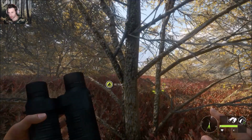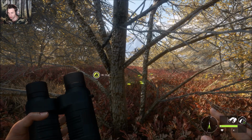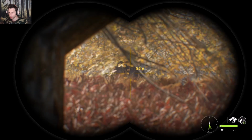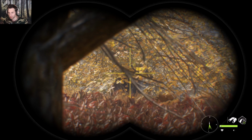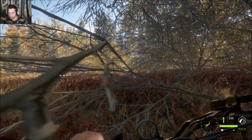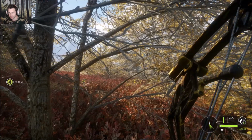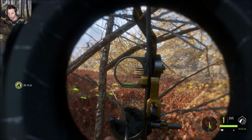I hear him coming. We have decent camo here. So where is he? I think that's him. That's a moose. But that's a buck. Decent buck. I don't know if that's even our buck. Nice shot on him, and we dropped him. That was indeed our buck. There is a moose here. I don't know if it's a bull. It looks like a cow.